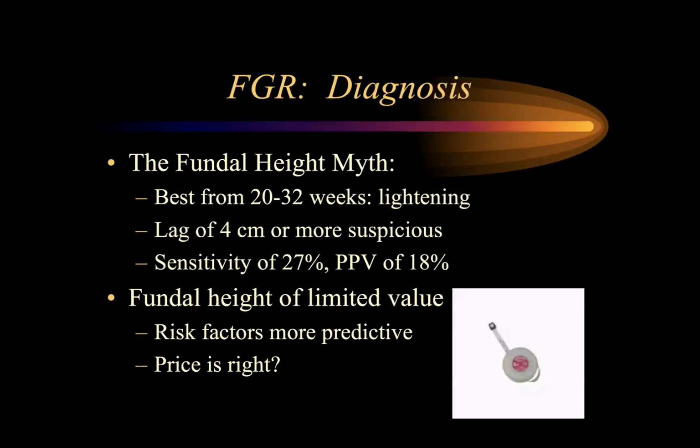Now, what about fundal heights? Are these of any value? We do these at each prenatal visit beyond 20 weeks. There is a very good consistent relationship between the gestational age and the fundal height measurement in centimeters between 20 and 32 weeks. But beyond 32 weeks, fundal height measurements are notoriously unreliable due to a condition known as lightening, which is essentially the dropping of the fetus into the maternal pelvis. So if the baby drops, the fundal height drops. Beyond 32 weeks they're often inaccurate, but prior to that time, they can be helpful.